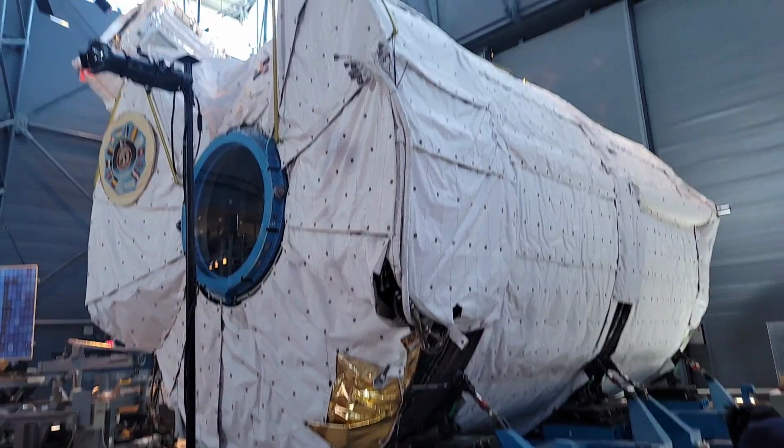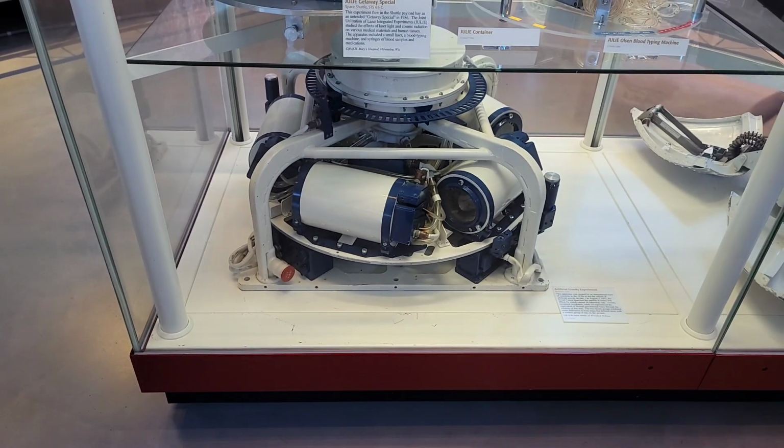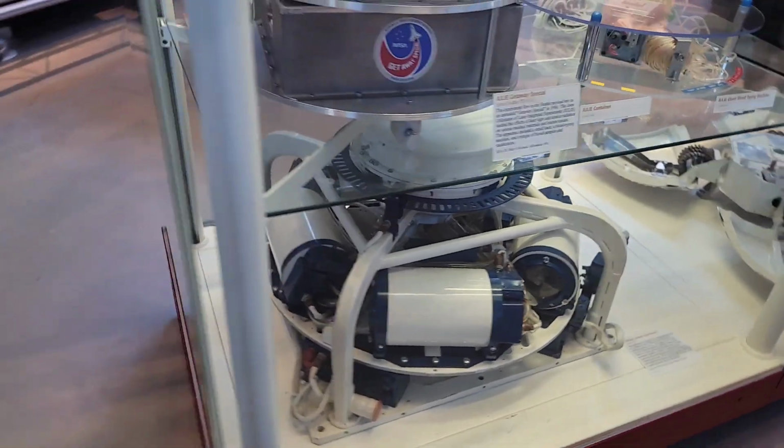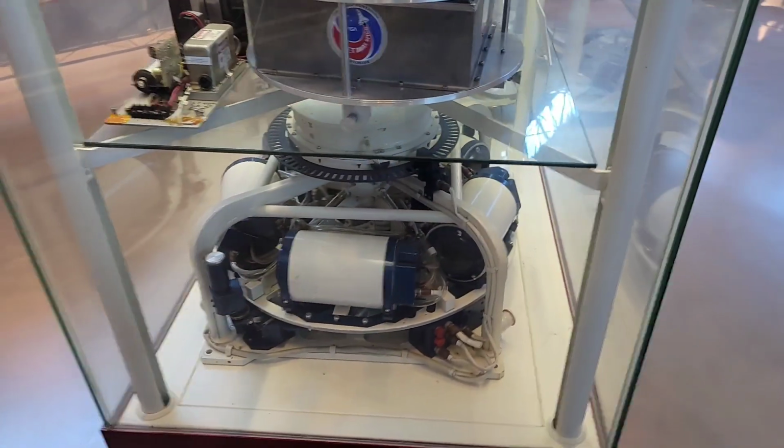Quite amazing. Once again, something that's been to space many times. Sometimes the most interesting things come in the smallest packages. You have this courtesy of the Soviet space program, an artificial gravity experiment.